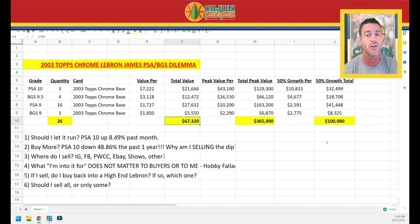There's a lot of different options in the LeBron James market, just like Michael Jordan, where there's a million inserts of parallels you can put your money into. And then the question is, maybe I don't sell all, or maybe I don't just hold all and ride it out. What if I sell some and keep some? Maybe that's the move. Maybe I keep the PSA 10s and sell the rest. Maybe I keep just the gems and sell the mints. Maybe I sell the gems because they've started to run a little bit, up 8.49% over the last month, and maybe I keep the rest.